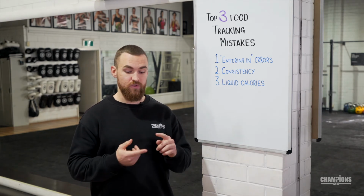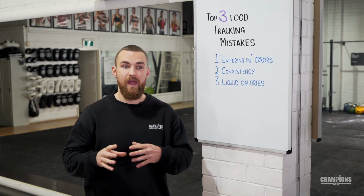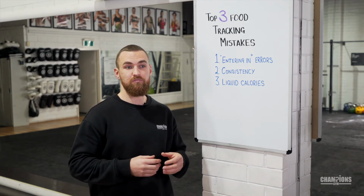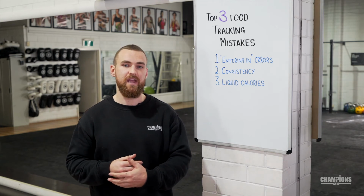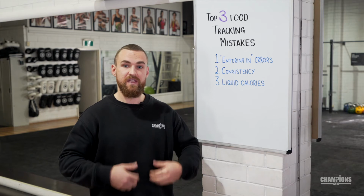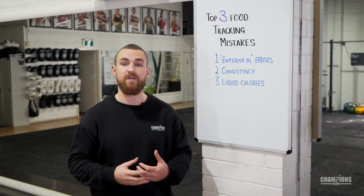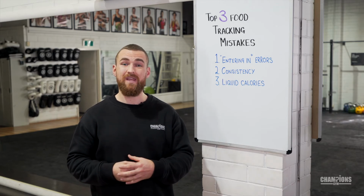So a lot that people will do, number 1 is they'll track all of their meals for the day, and then after dinner, when they have that little cheeky bit of dessert here or there, or maybe a glass of wine or whatever, they forget to add that little bit in at the end, which does contribute to our total daily calorie intake. So we do need to make sure that we're taking this into account and we are tracking it on our app.